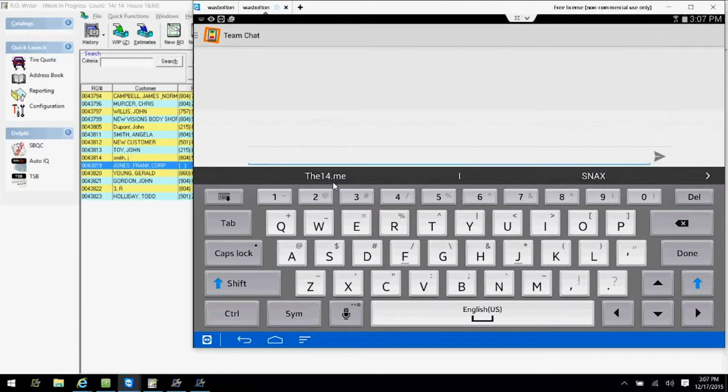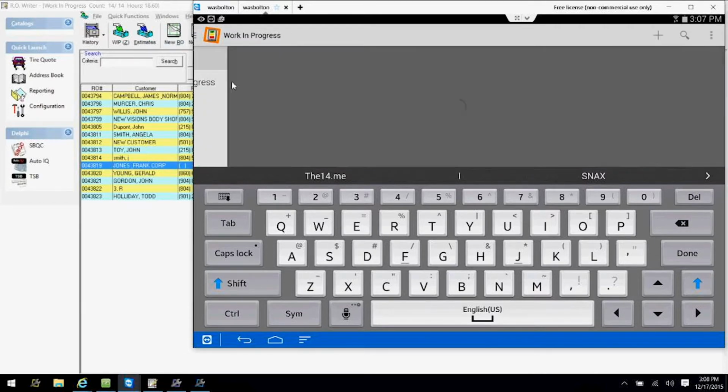In early 2016, a feature update will be that you will be able to instant message one-on-one. That's just not quite ready yet. So I'm going to go back here to the work in progress.